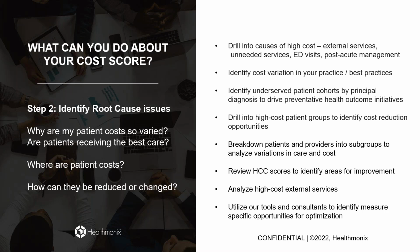Drill into high cost patient groups, break down patients to subgroups. Reviewing your HCC scoring. I've talked to a number of hospital systems that have now hired multiple people to take a look at their HCC scoring and make sure that they are coding correctly. There are groups and organizations that will take a look at that for you. That could be really important from everybody from the solo provider all the way up to the large hospital groups. And then analyzing high cost external services.